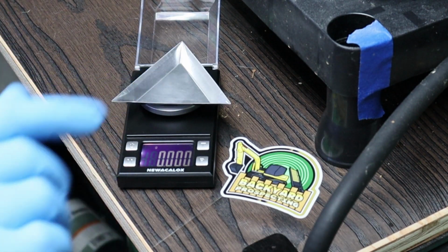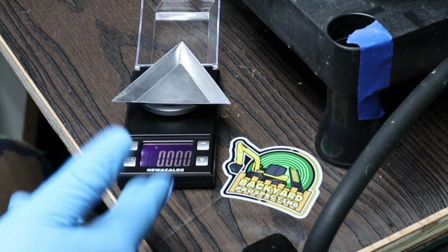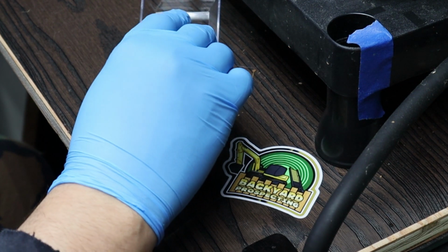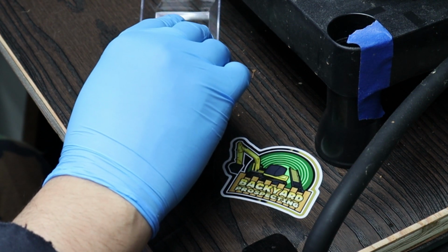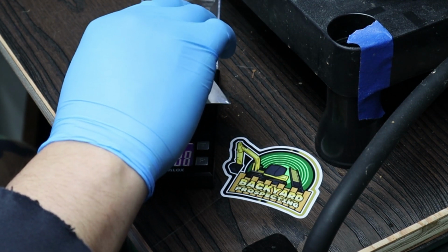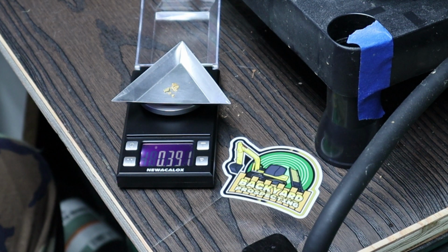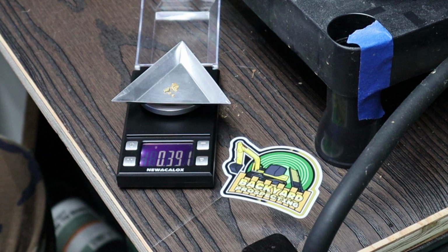Alright, we are back. We got that gold all dried out. Cup's cooled down. Scale's ready to rumble. And hit tare just one more time to be sure. And alright, let's see what we got. Wow, that's pretty dang good. So 0.391 is what that leveled out at, which for a $20 bag is really, really good. Yeah, 0.391. That's what we wound up with out of that $20 bag. Let's come back here in just a second and get you the final words on ROI. Stay tuned.